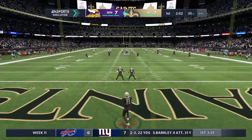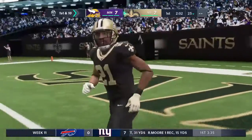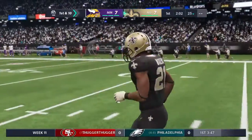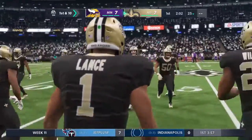Each team's had it. Each team has scored. 7-7 here as the kick's away. And this will not be brought out. It's a touchback. 25-yard line. New Orleans Saints, they get ready to set up shop for their second drive.